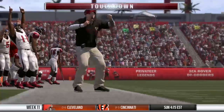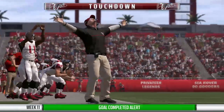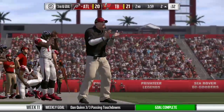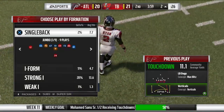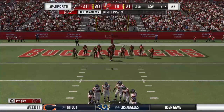And he is into the end zone for a Falcon touchdown. Mohamed Sanu, his 4th touchdown on the year. And the Falcons are an extra point away from tying the football game. Well, it was 3rd and 1. I was expecting a run, so much for that. They pass it, they score it.